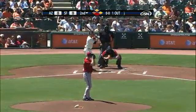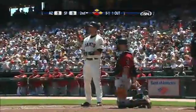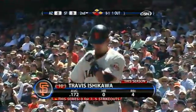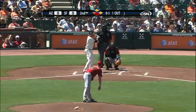Here's Ishikawa. Ishikawa looks at a strike. It has been a tough go right now for Travis Ishikawa. 0 for 3 on Friday. 0 for 4 last night. 3 strikeouts on Friday, 2 strikeouts yesterday.